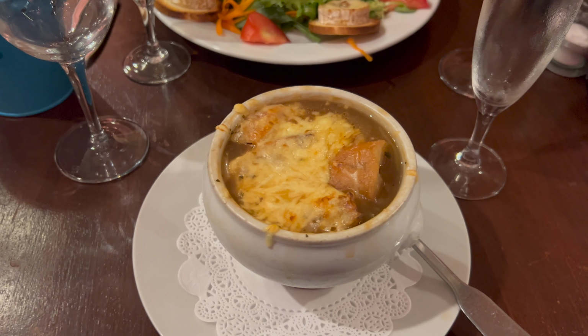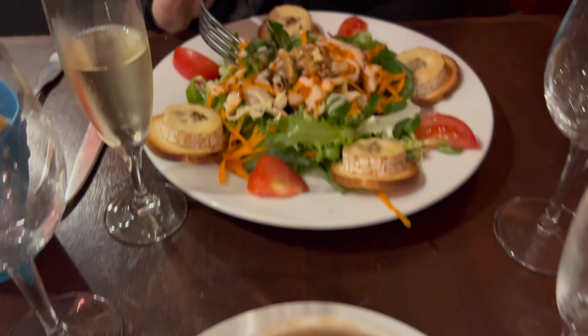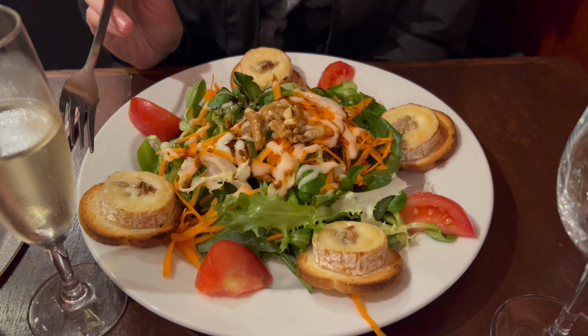And then we also got a French onion soup. Again, it was nothing special, it was fine. And then we got the goat cheese salad, which again was nothing special, it was just fine. And for dinner, the main course, we got their raclette service.